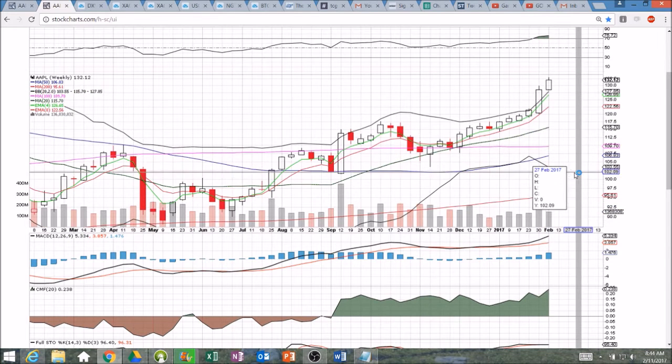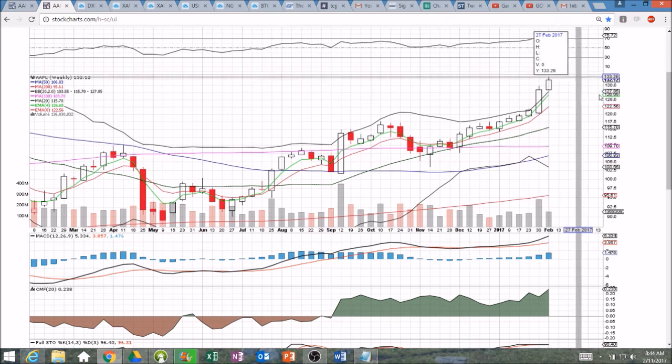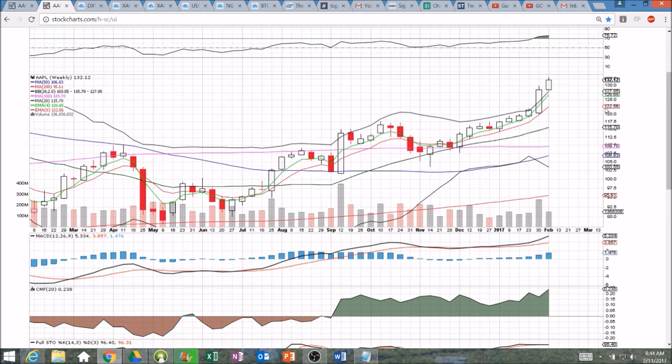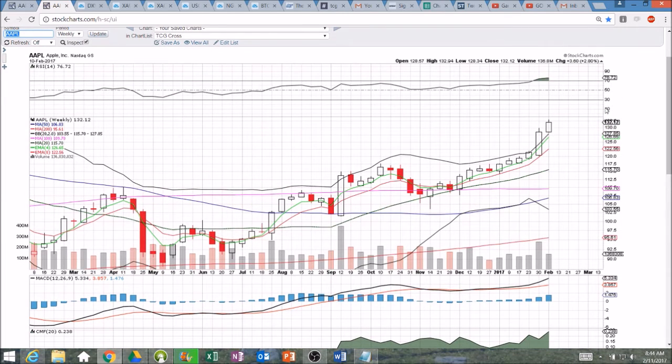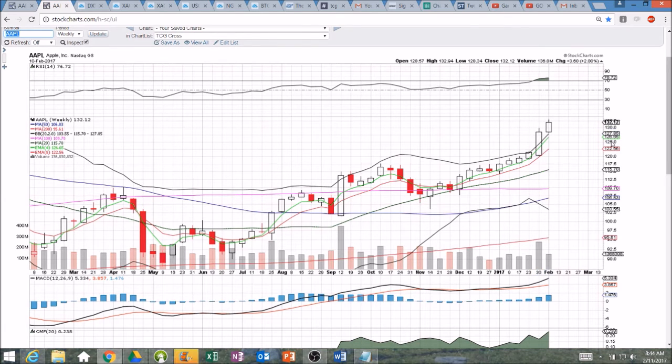On the weekly time frame, there's not even really any sign of that bearish reversal candlestick. A really strong close 2 weeks in a row, breaking out. And again, as far as I'm concerned, this is a blue sky breakout with price adjustments for the dividends. This is the highest price that we've seen on Apple. So next resistance levels would be 132.94, 133 psychological, 133.50.